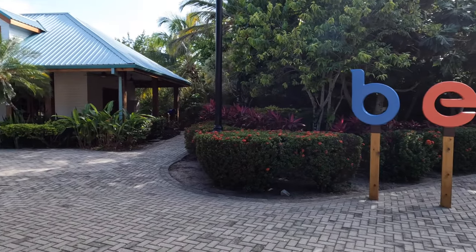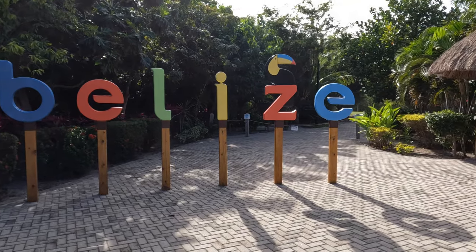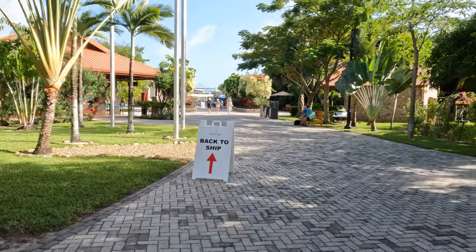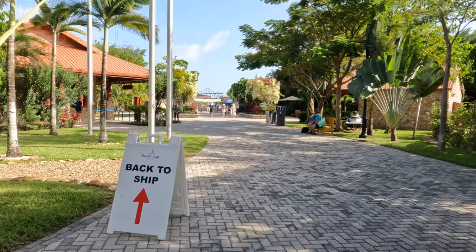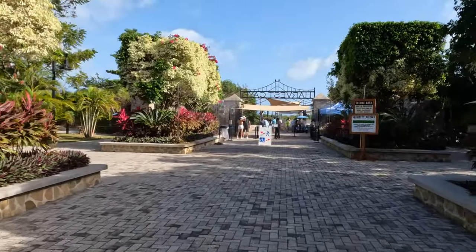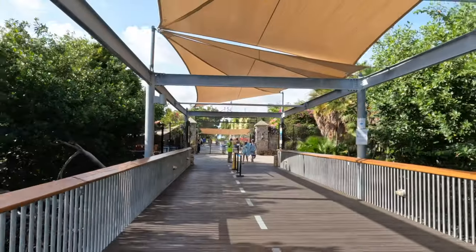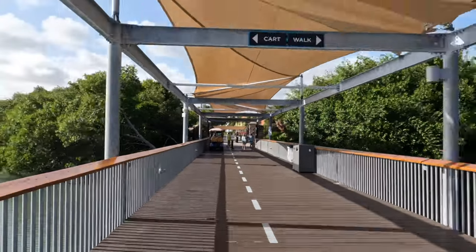I didn't actually think I was going to find this sign. It had been eluding me all day. It was getting towards the end of our time on the island, so we decided to head back towards the ship. After a long and very tiring day, we decided to take the golf cart back.